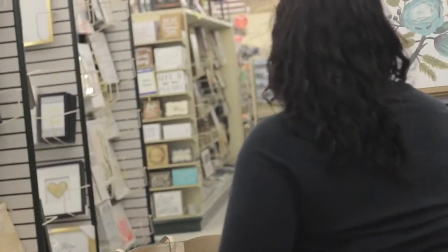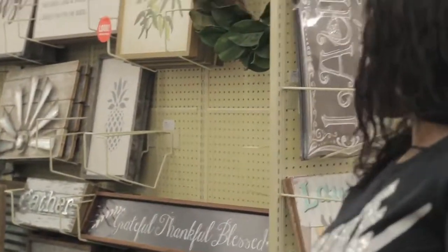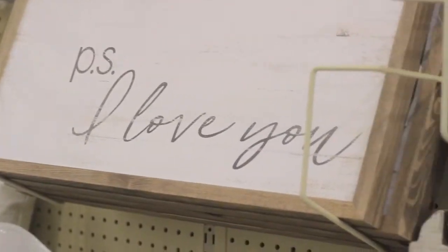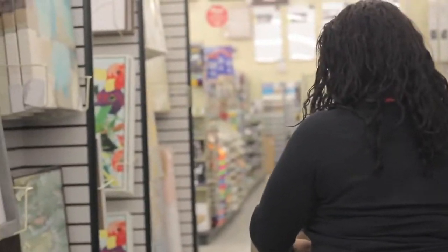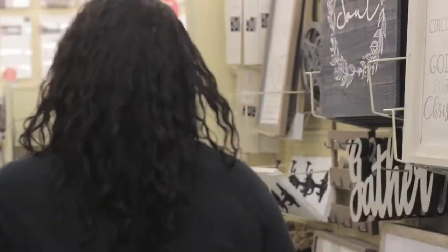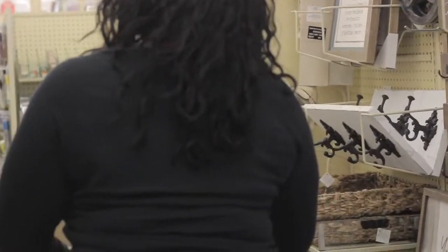So as we're moving along throughout the store, I'm finding some more signs. There's just so much this store has to offer. I'm literally throwing my hands up because I don't know which way to go, which aisle to go down into. This was really my first time in Hobby Lobby. And again, more signs. If you ever get a chance to get into a Hobby Lobby, you'll see from arts and crafts to home decor, so much that the store has to offer.